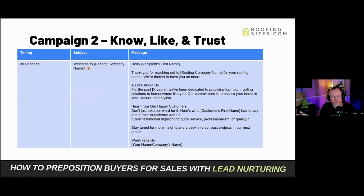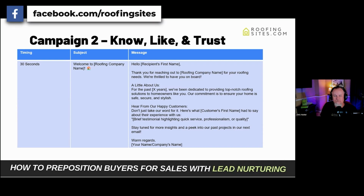Welcome to roofingsites.com. Hey, Chris, thanks for reaching out to roofingsites.com for your roofing needs. We're thrilled to have you on board. A little about us. For the past 20 years, we've been dedicated to providing top-notch roofing solutions to homeowners just like you. Our commitment is to ensure your home is safe, secure, and stylish. Hear from our happy customers. Don't just take our word for it. Here's what customer's first name had to say about their experience with us. And this is where you would put a brief testimonial in. Stay tuned for more insights and a peek into our past projects in our next email. Warmest regards, Chris. Again, keep it simple.